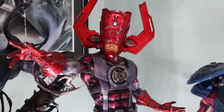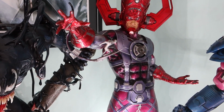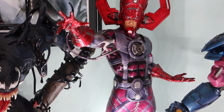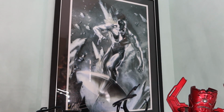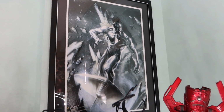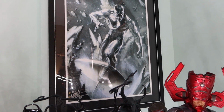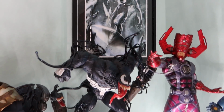This is Galactus Maquettes. And here is his favorite Herald, Silver Surfer. So that's why I placed them here, because it's near to the Silver Surfer art print. This is a Gabriel Del Otto. Really good stuff. Look at that one. This is one of my favorite art prints ever made, I guess. So this is really good.